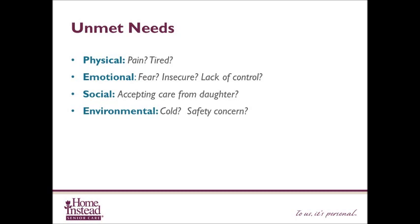First, why does this happen? Maybe it has something to do with privacy. It's also important to check for those unmet needs, and caregivers need to be vigilant to check for the following. What are the physical needs? Is he in pain? Is he tired? How about the emotional? Is there fear? Does he feel insecure or a lack of control? Social: accepting care from a daughter or a female caregiver or a male caregiver, or whatever the case is. And how about the environmental? Is he cold? Is there a safety concern that we should be aware of?